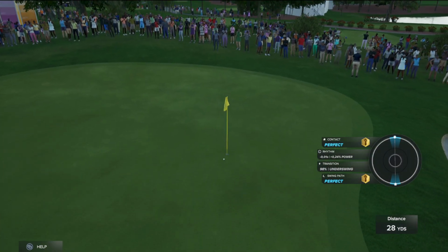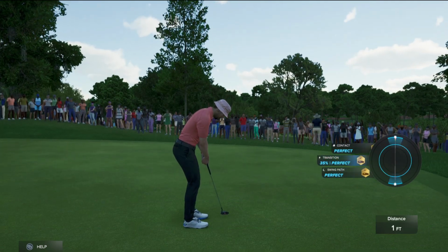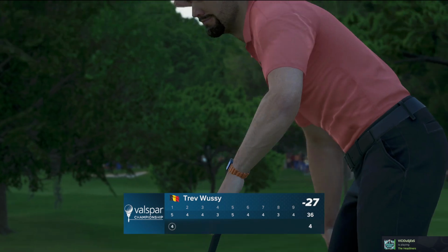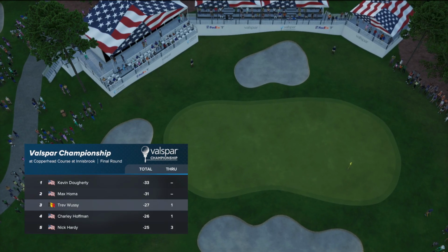Oh, what about the outcome of this one? It's looking pretty sweet. Well, Rich, that's ideal. A birdie to start the day. Can't birdie them all unless you birdie the first, Luke. Good start. He currently sits in third position.